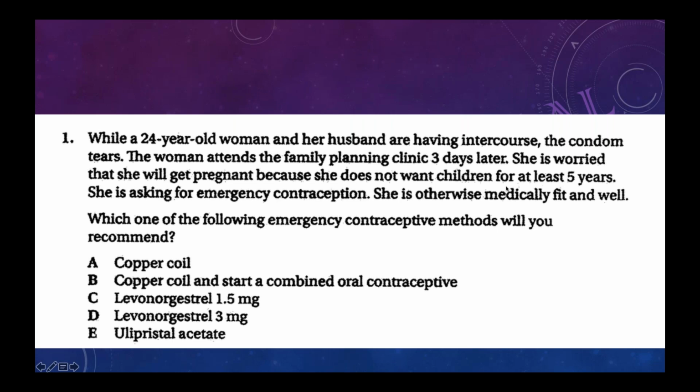Which day, nothing is given. So it might be some 20th day or something like that. If it is there, then if copper coil is given, it may do some harm to her. With ulipristal, if the pregnancy test becomes positive, then she can choose whether to keep it or not. Yeah, that way you are right.